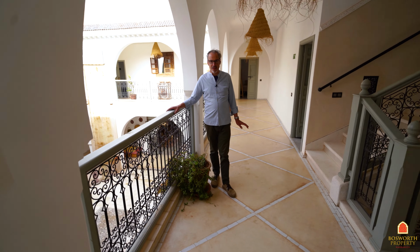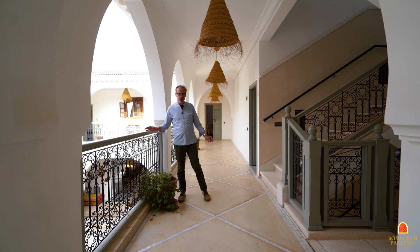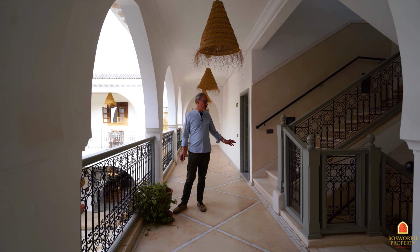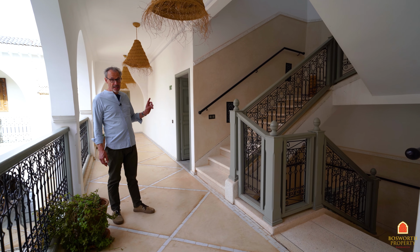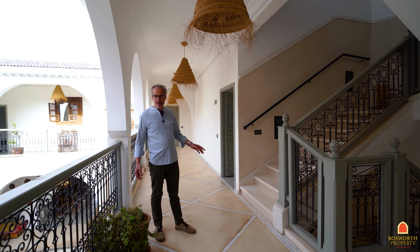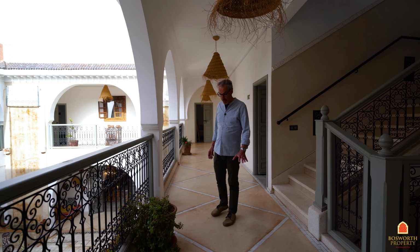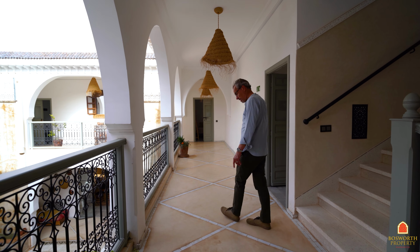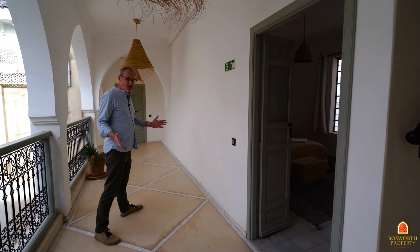So here we are on the first floor, this magnificent, wide, generous balcony, which runs all the way around the courtyard. There are two of these beautiful staircases. Both of them go from the ground floor all the way up to roof terrace level. So rather extravagant, but rather wonderful at the same time. Beautiful floors, lots of very nice traditional finishes here. This is Tadelakt, I suspect, with traditional zellige dividing it up.